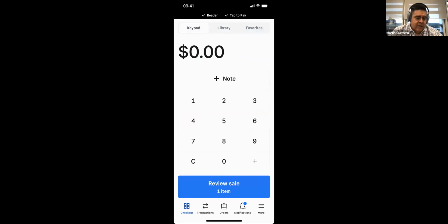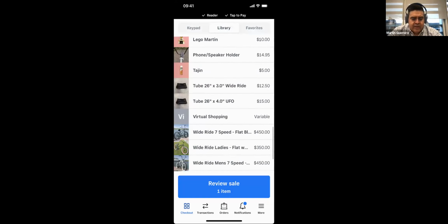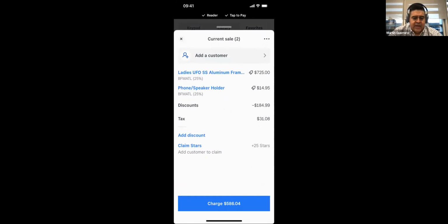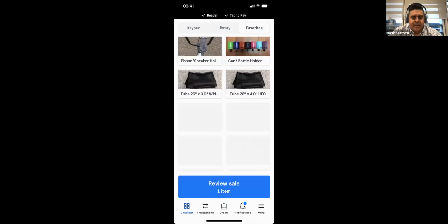All right, so you have favorites here as well. I have very few items, but instead of going through my library and scrolling through, I can just go to favorites, and say, oh, it's this phone speaker holder. This is a pretty common item. Go to sell it, add that there. Again, just wanting to make it easier for you to use that.